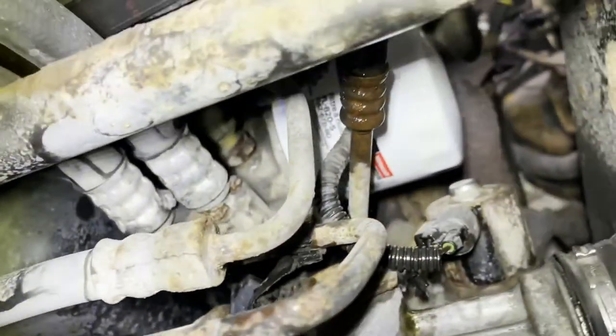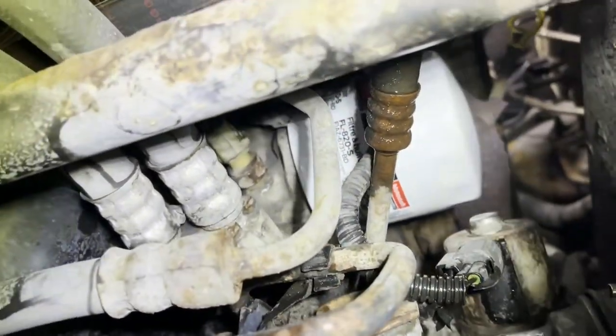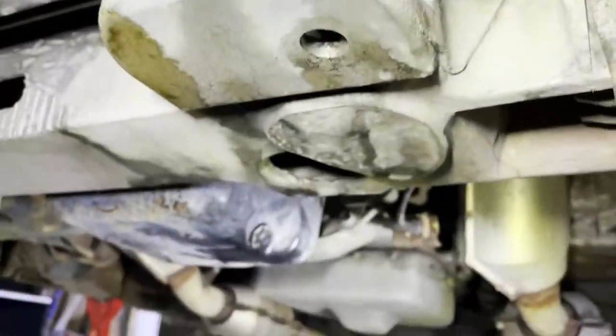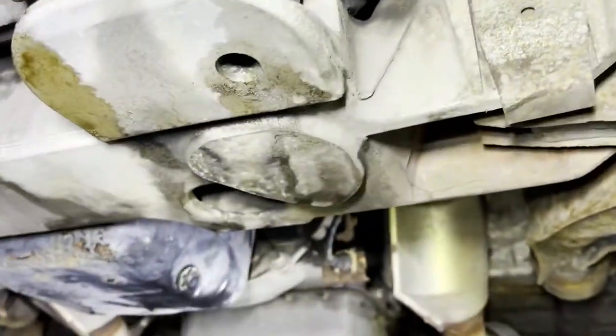On tight. I forgot, you can see the number right there. Part number FL820/S for a Ford Crown Vic. That's from the oil that dropped before. Okay.